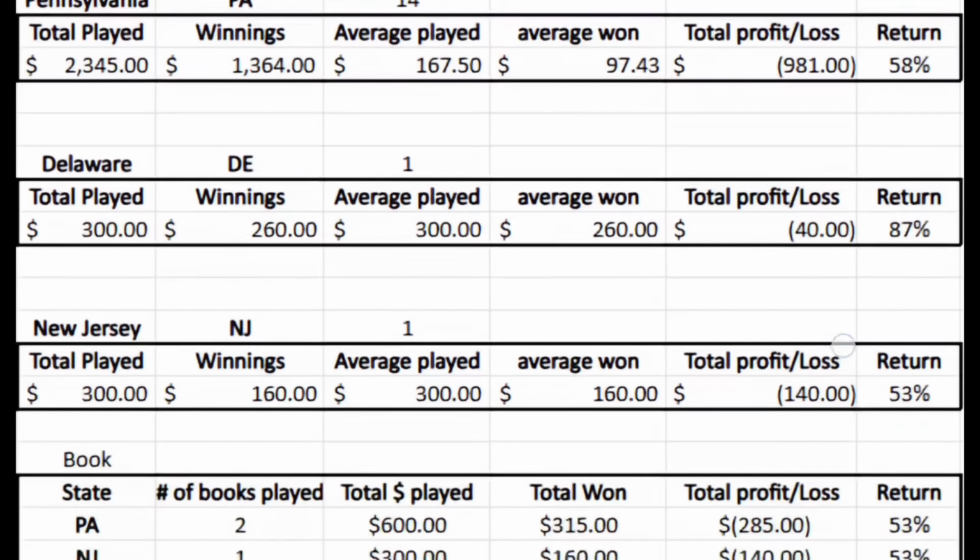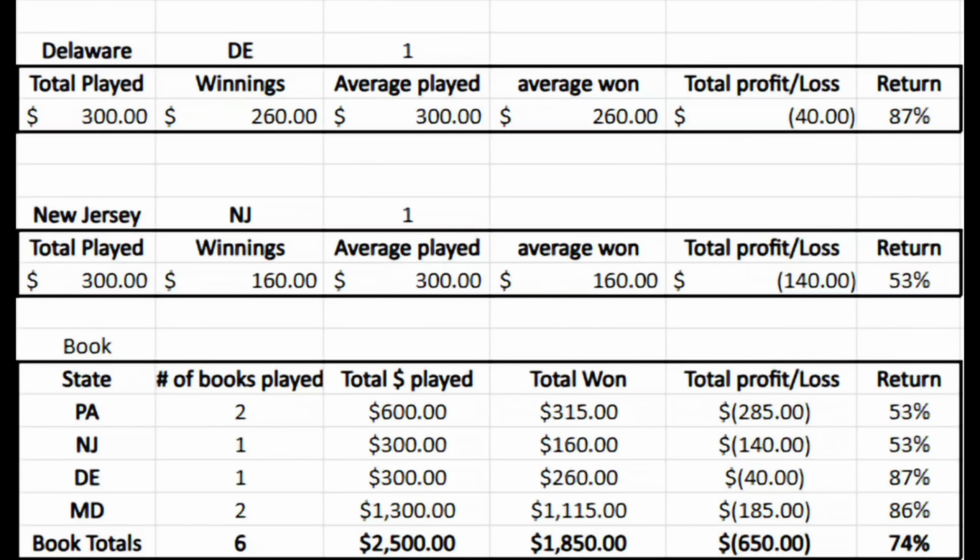So let's look at New Jersey. New Jersey, I did one book there, got about 53%. So, could have been worse. Then on the bottom, we had the breakout of states. So you have all the total books and everything. So you can see Delaware and Maryland pretty much ruined PA and New Jersey. But no big shock there with PA being at 53%.